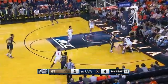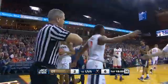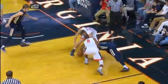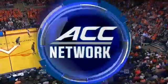Okogie double teamed, and they go to the deck, and a travel called on Georgia Tech. Virginia double teamed Okogie on that baseline out of the pack line. Well, that's that pack line defense right there. If you're going to drive, you may think you have a defender beat, but help is going to come. Jack Salt doing an excellent job. Active hands first to the floor.